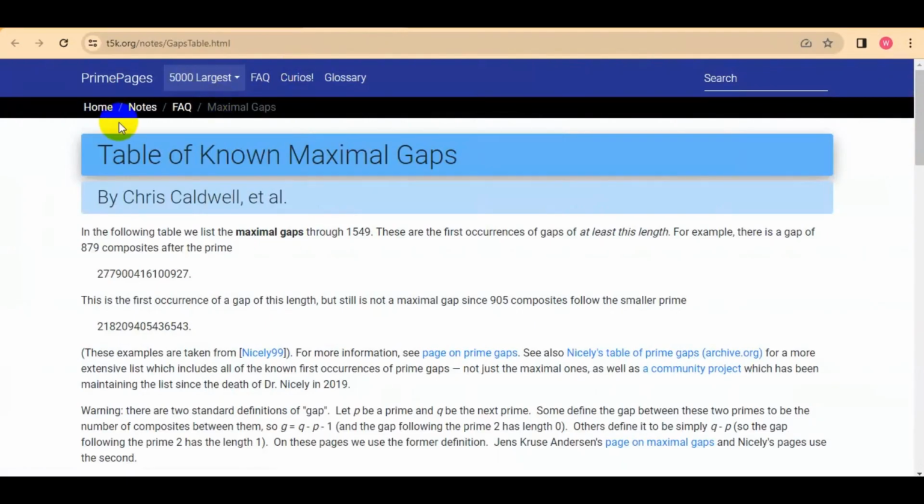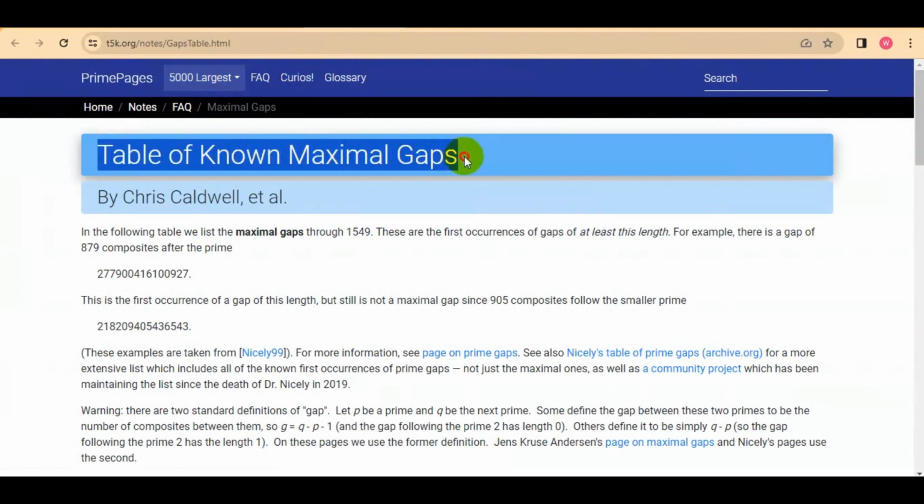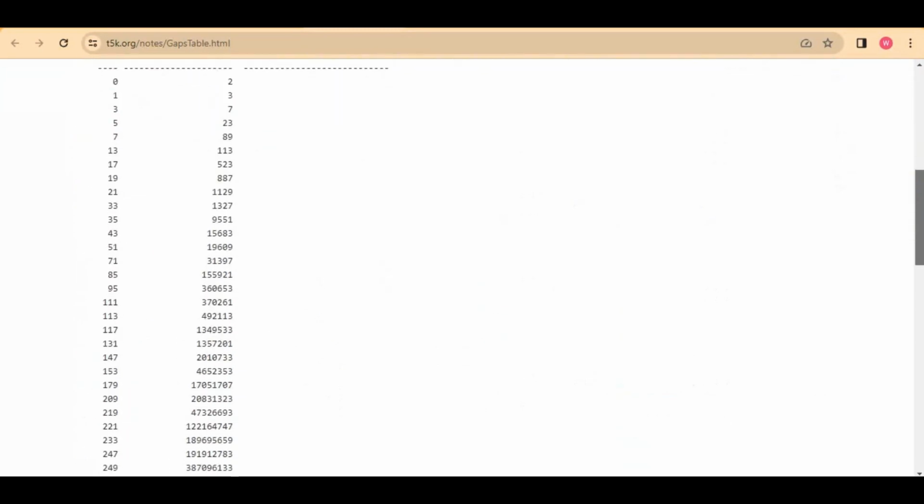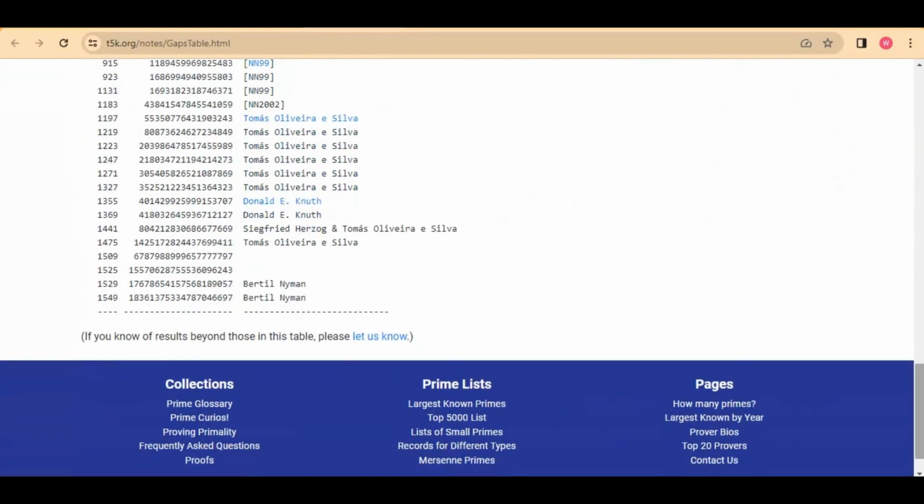The same data collection from Professor Chris Caldwell, Table of Known Maximal Gaps, as you can see. The largest exactly known prime gap is 1550, before this video was made.